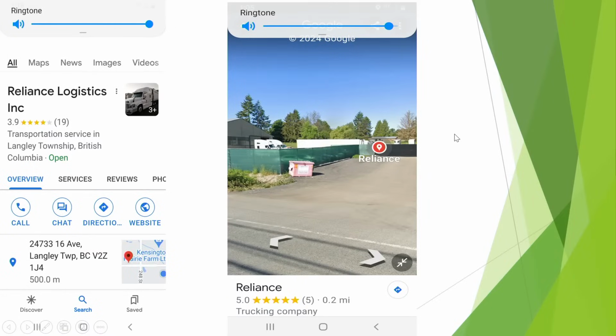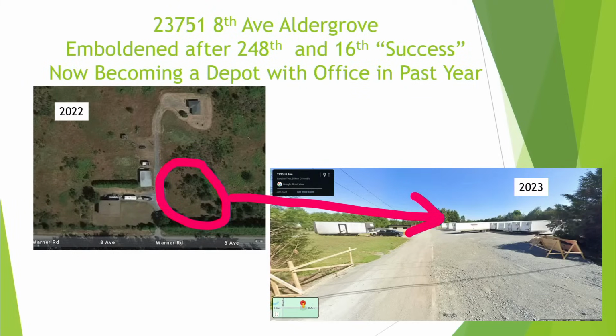They obviously think it's okay. And I say that because this is just taken off the web pages, right? They promote the 2 businesses that they run out of there. One is a logistics and one is a trucking company. Right? Now you go a little bit further.